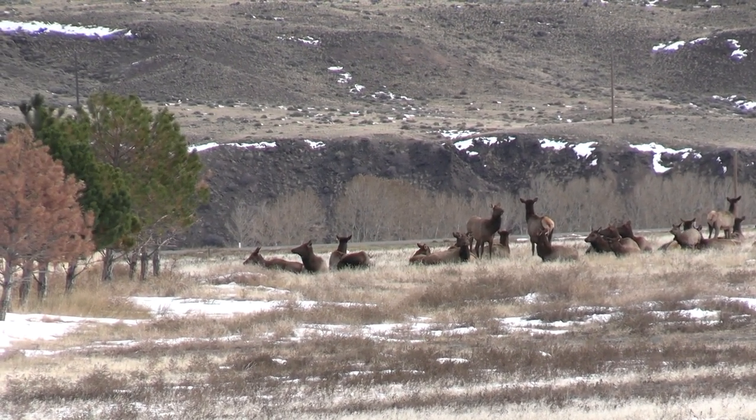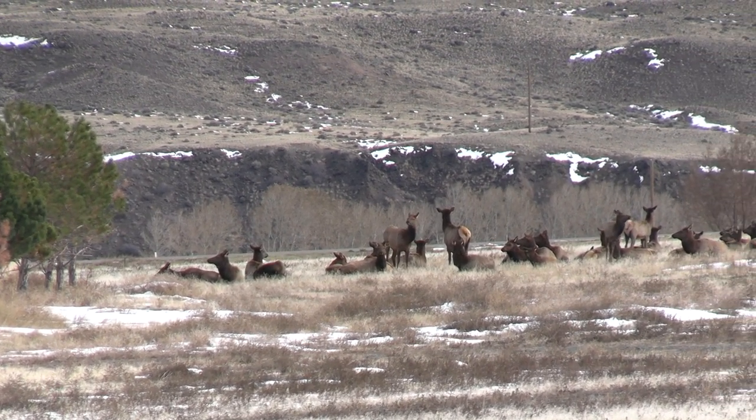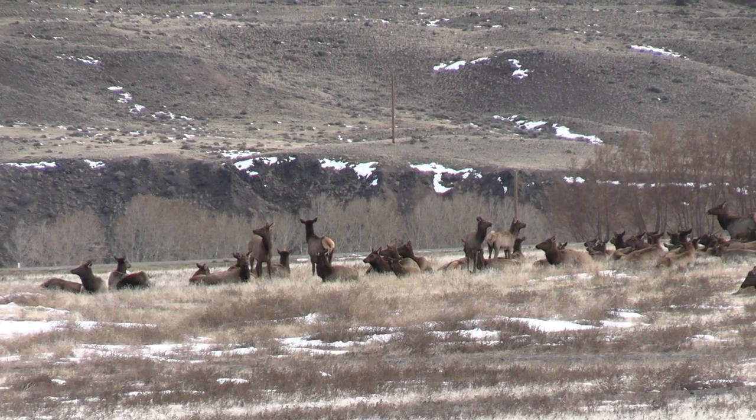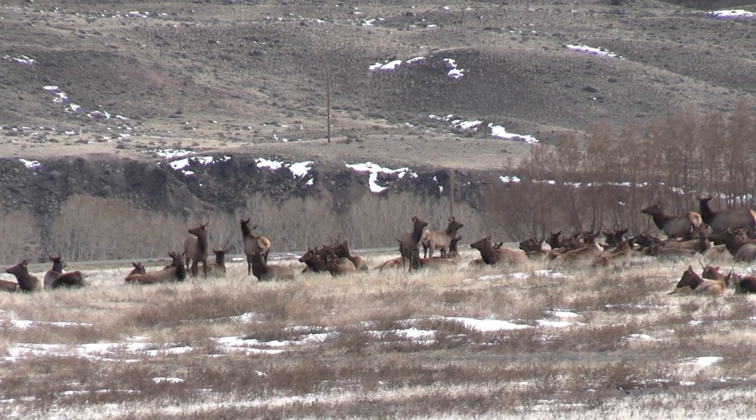We never did see that mama bear and the cub on our walk. It's always a thrill to see a grizzly bear in the wild, but I definitely prefer watching them from a good distance. Maybe next time.